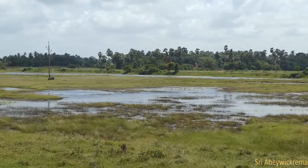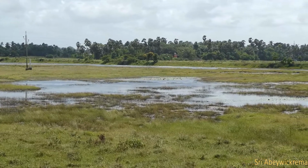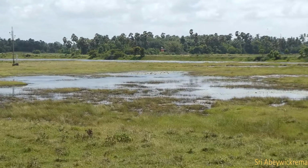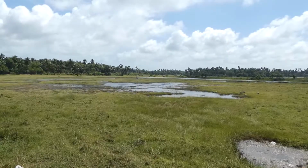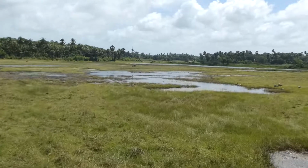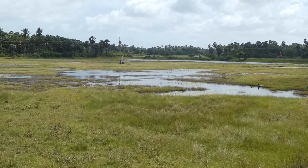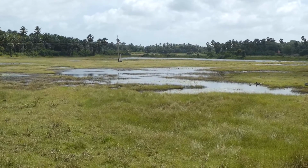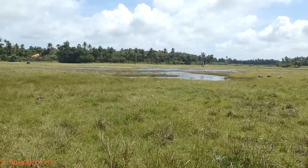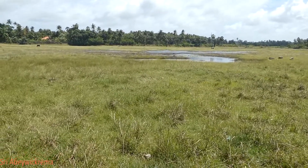You can see there is a little water towards the center of the pond, and a couple of birds are there. I can also see some water lilies and lotuses, as the name suggests, lotus pond. Yet another vantage point looking at Kadurugoda Lotus Pond, also known as Kantharodai Lotus Pond. Beautiful location. If you are coming in the early morning or towards the evening, you should be able to spot some very exotic birds. Yeah, I've got down to the pond itself where this grass bank is to get a closer look.